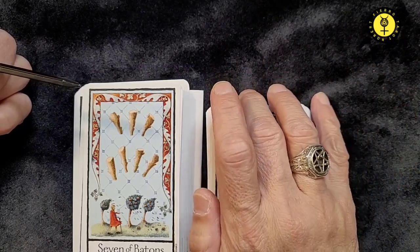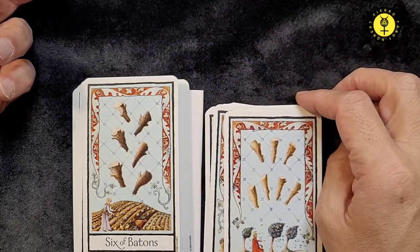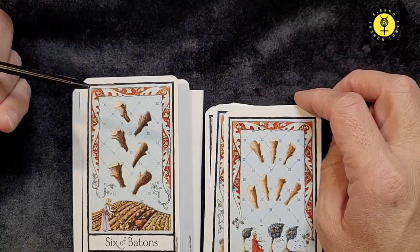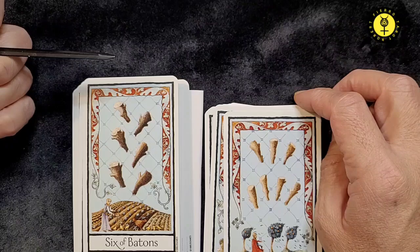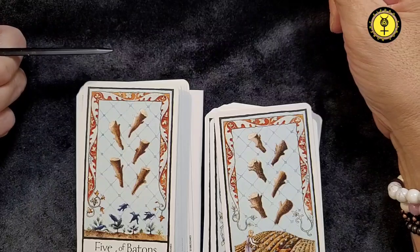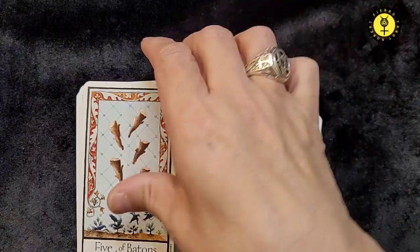The Seven. The Six. Alright, how is this a card of victory? She's feeding the chickens. The Five. And this is conflict, but I don't see any conflict.